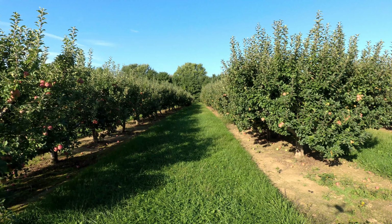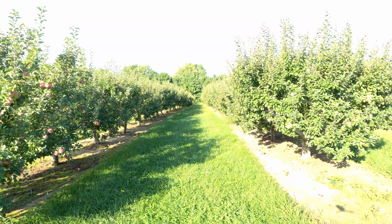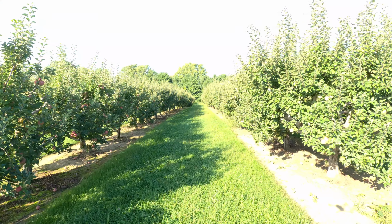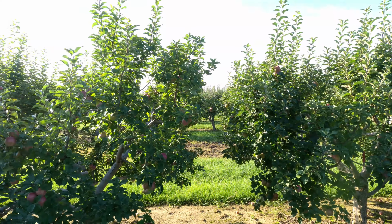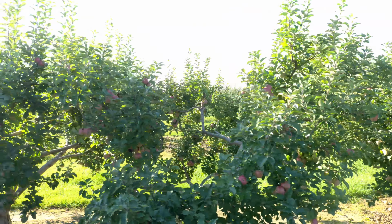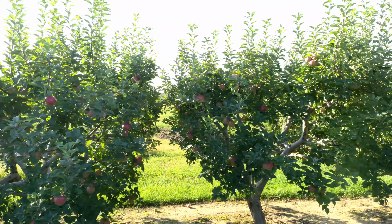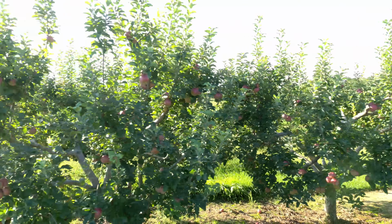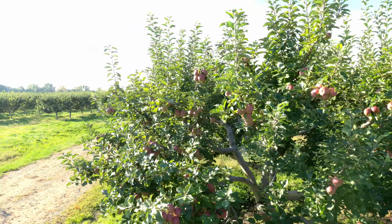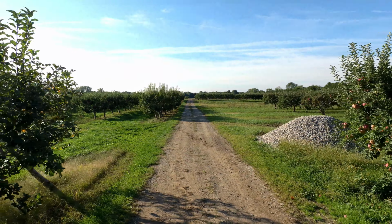We come here to another couple rows of trees, and this is a red variety. I'm thinking it's either Jonagold or Macintosh. I'm not the apple expert, but we did turn around here to the side and sort of flew sideways down the road to get an idea. You can see how full of apples each one of these trees are. They're just loaded with fruit, and they all look so good. There's a lot of work coming up for the pickers.